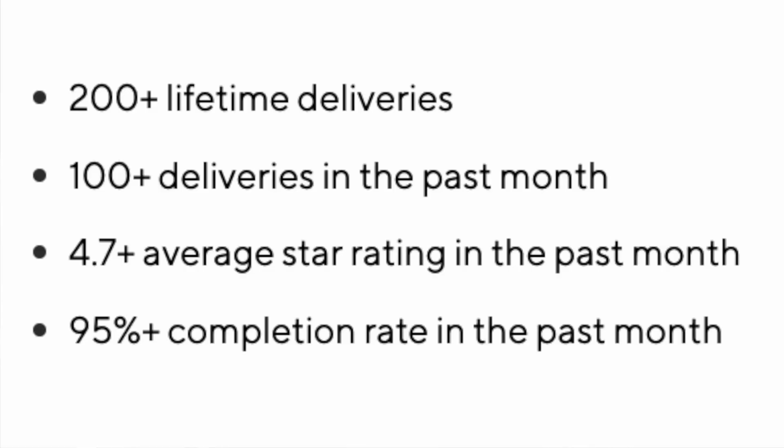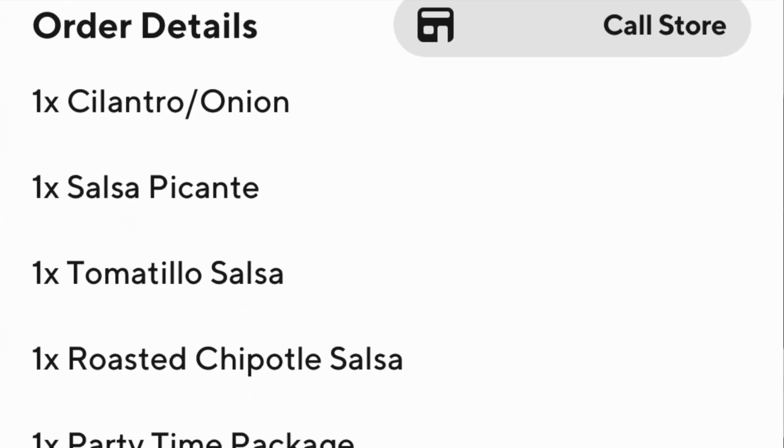And the fourth requirement here is the 95% completion rate that you have to have at the end of the month. DoorDash wants it this way so that they know that the people in the Large Order Program are actually completing a lot of deliveries. The worst thing in DoorDash's mind is that a customer places a really huge order.